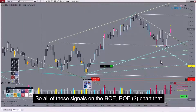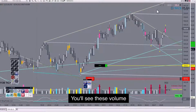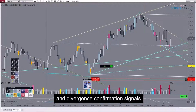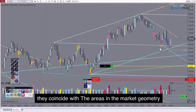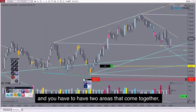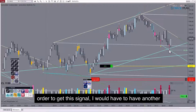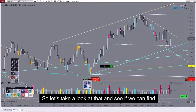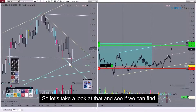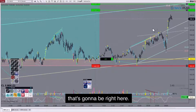So all of these signals on the row 2 chart that we have, let me show you. You'll see these volume and divergence confirmation signals. You'll see a lot of them, but they're only valid when they coincide with the areas in the market geometry, and you have to have 2 areas that come together, one on one chart and then one on another. So in order to get this signal, I would have to have another area on one of the other charts. So let's take a look at that and see if we can find where we would have another one. And it looks like that's going to be right here.